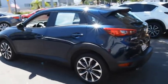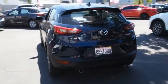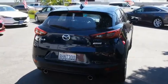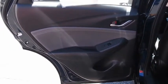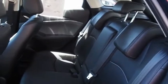The CX-3 is a fun and feisty roundabout with outstanding performance, style, and sophistication that outstrips the competition. The CX-3 subcompact crossover delivers unmatched driving dynamics right alongside outstanding fuel economy. It's the driving experience totally redefined. Come see the car for yourself.